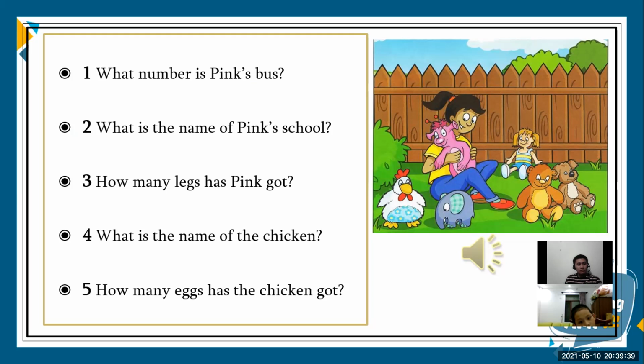Three. How many legs has he got? Legs? Ooh, he's got six. Six? Yes, that's right.